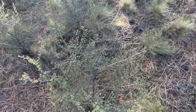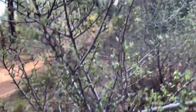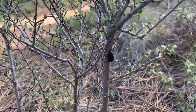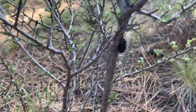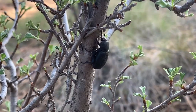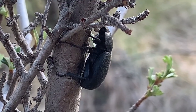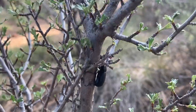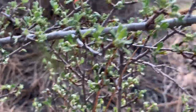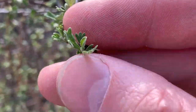Just barely saw this out of the corner of my eye, and the first thing that I thought of was oil beetle. But instead, we have out here on this small sagebrush a darkling beetle. Just hanging out here on the stem. Maybe coming up here to take a little drink. I know this is sagebrush because it has these little leaves of three.